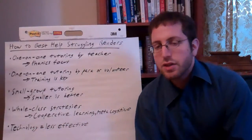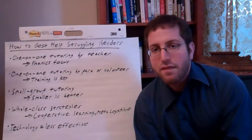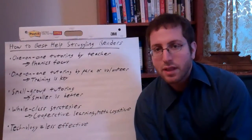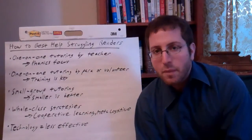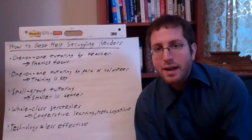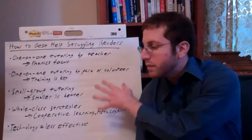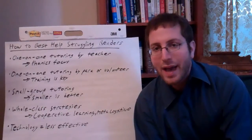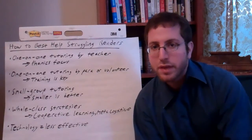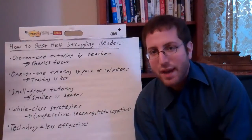Interestingly, technology was the dog that didn't bark. It was found to be the least effective of all the different interventions that they looked at. So it's not to say that computers have no place in helping struggling readers, only that teachers should use them very carefully and probably in conjunction with some of these other methods to make sure that you're really getting the impact that you want to have. Because just putting students in front of the computers, at least this research summary found, was relatively ineffective.